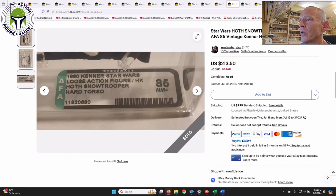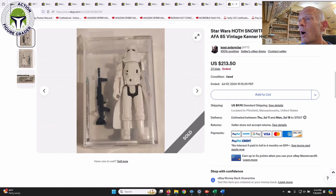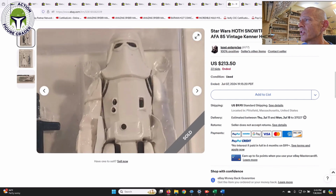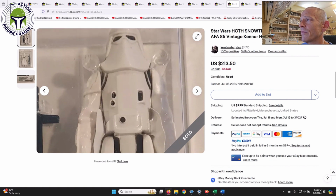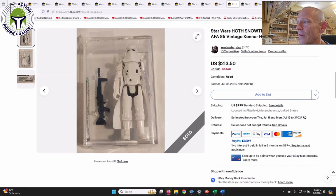Here was a beautiful example of the Hong Kong hard torso Hoth Snow Trooper. This is one I have in my own collection. That one looks pretty perfect to me. I didn't see much that really concerned me on it. Maybe one little dot next to the nose portion of the visor, but whatever. I consider that to be an 85. That looks like an 85 to me.